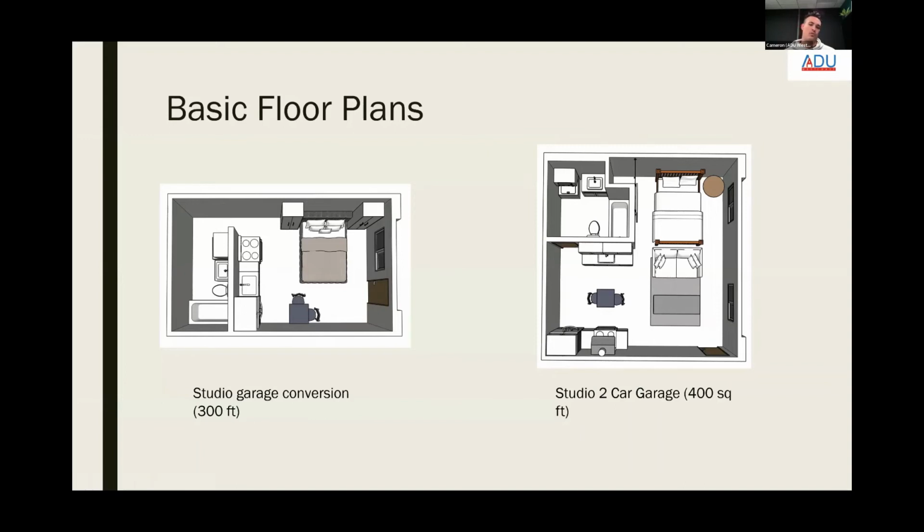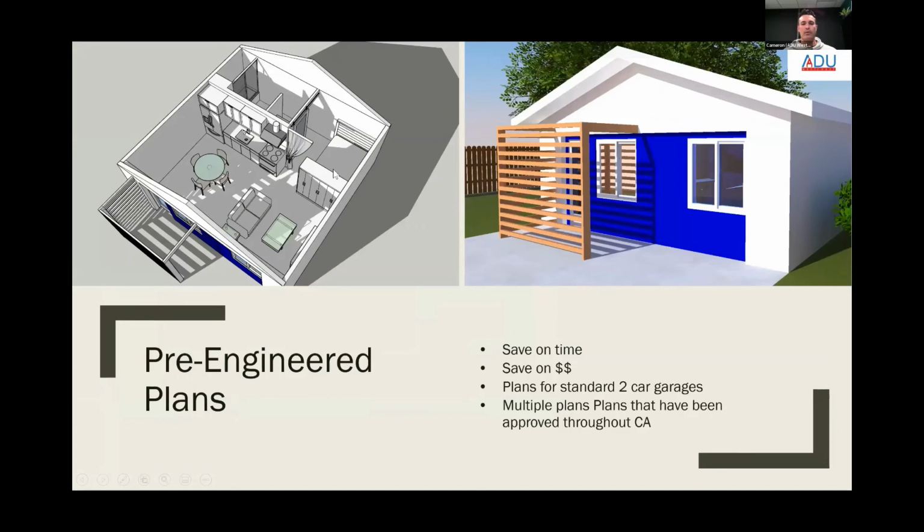2-bedroom, 3-bedroom, studio, all sorts of stuff. This is just to show you an example of how we can work some space. We do have pre-engineered plans. These are plans that we've already passed in major cities, Los Angeles City, Los Angeles County, Long Beach, etc. So what are the benefits of this? You can save on time. You can save on money because we've already engineered the whole plan. And then it's standard plans for any 2-car garage.